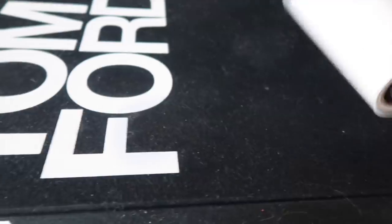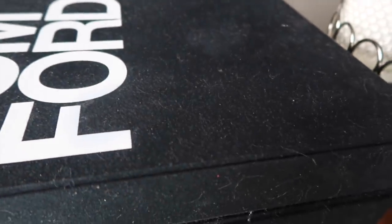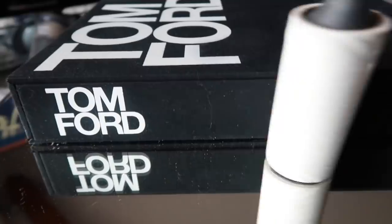Next up, we're cleaning this Tom Ford coffee table book. Now, I do actually have a little cleaning hack for this, and it is a lint roller. So as you can see, the before, all of the dust, these get thick with dust, and for the longest time, I always wondered how the hell do you clean this, because you can't really wipe it down. You can, but it doesn't get rid of the dust. So yeah, a sticky back lint roller will do the job perfectly. It scrubs up just as new.